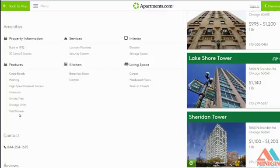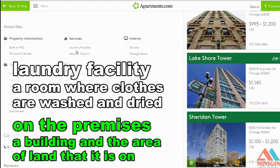There's a tub and a shower, a bathtub and a shower in the apartment. There's a laundry facility on the premises. So somewhere in the apartment building, there's a place where you can wash and dry your clothes. You would probably need to pay something like 50 cents or $1 for every load of laundry that you would wash, and then another $1 for the load that you would dry.